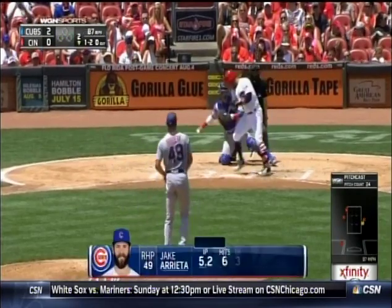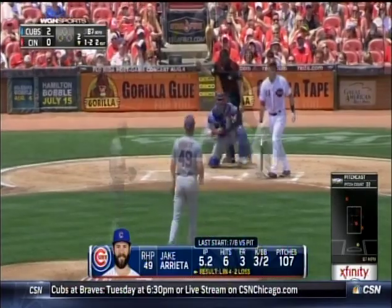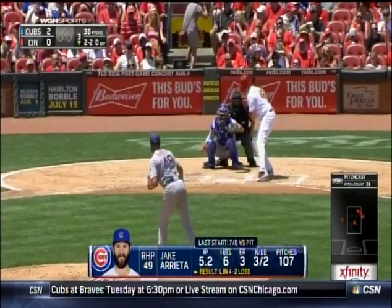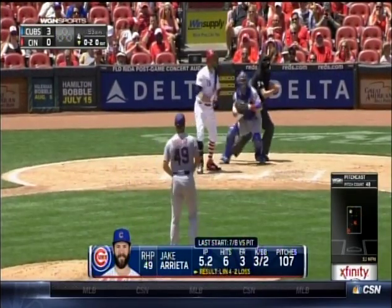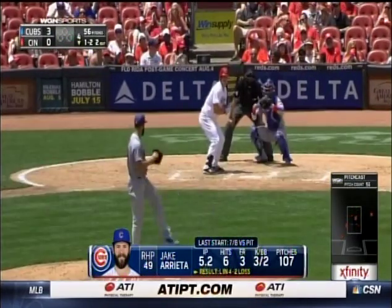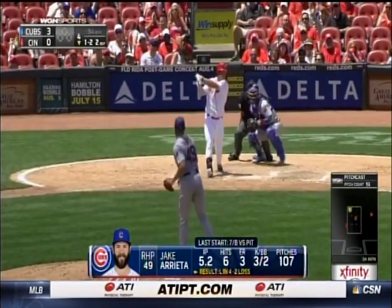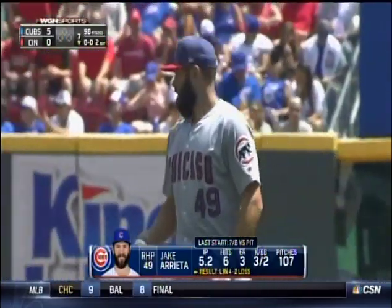And with Jake Arrieta right now, he's been up and down these last couple starts. He was dominant against the Reds, and then against the Pirates, he just left some balls over the middle, gave up 4 runs again and lost that game. So we don't know which Jake Arrieta is going to show up, so we're hoping he's the one that locates the ball, keeps it down in the zone, and induces soft contact.